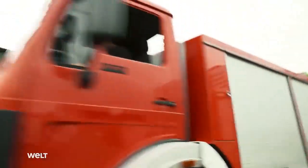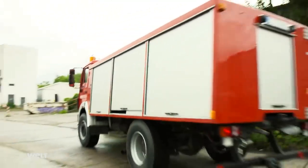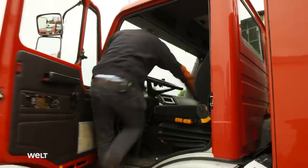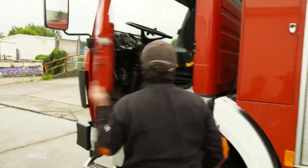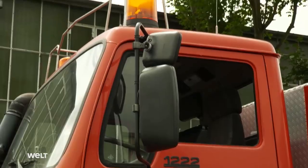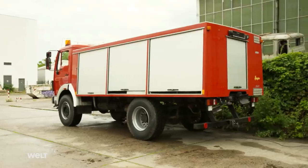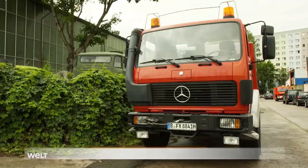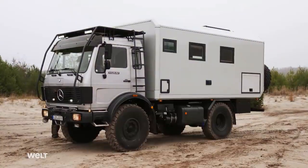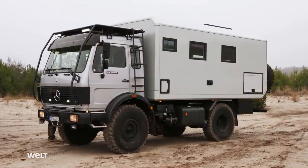This is his next project, a decommissioned NG80 fire truck built by Mercedes in 1988. In this state, the vehicle is worth around 15,000 euros. After conversion, it will sell for around $250,000. Fire trucks like this weren't used much. This one is 30 years old but has only 27,000 kilometers on the clock, so it's a good basis for a long-distance camper. Although the former local authority vehicle has outdoor potential, it will take a good year to turn the old fire truck into a high-end long-distance motorhome.